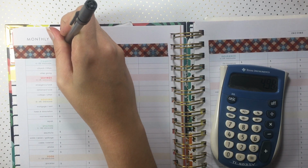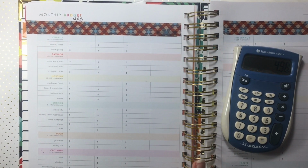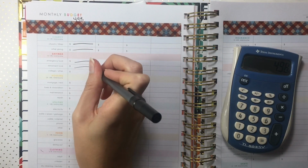So I start off by adding up the remaining balance from the previous month and my income for the first week of the month, and I had $498 to work with.